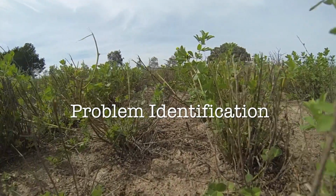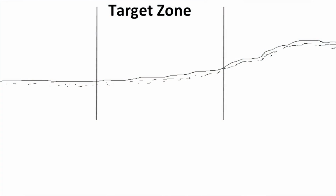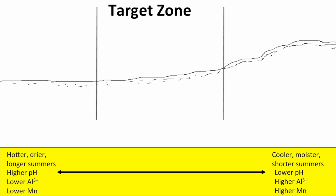The first area we're going to look at is problem identification. As part of the problem identification for Lotus corniculatus, we're going to look at the target zone for Lotus corniculatus and how it was conceived. In the first instance, this shot is of a landscape where to the left you have hotter, drier, longer summers with higher pH, and to the right you have cooler, moister, shorter summers with lower pH.